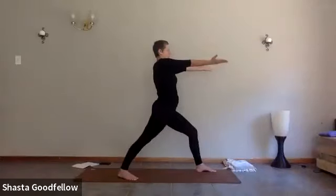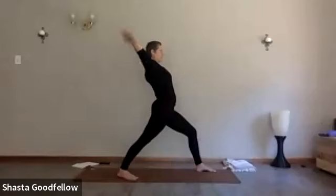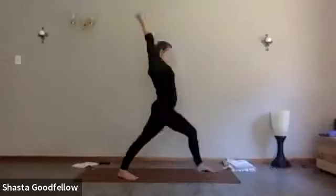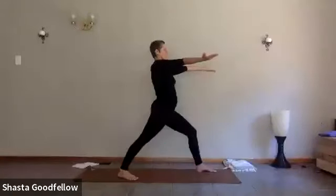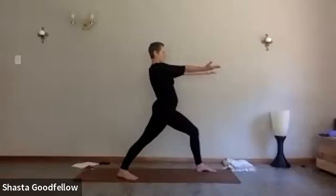Exhale, swing the arms around to the sides, back behind you as far as you can, then interlace your hands behind your head and grow up through your next inhale. Exhale, arms around and back, forward, hold. Lift up through the front body, draw the shoulders back, feel powerful.